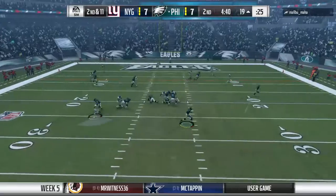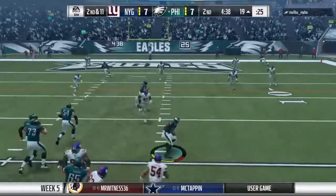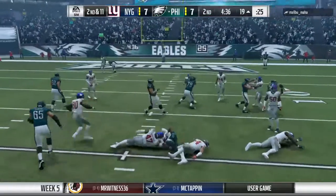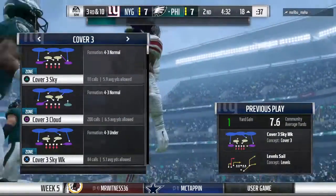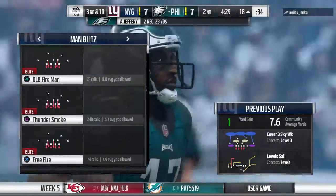From the gun, it's Wentz, escaping the pressure right. Jeffrey reels it in over the middle, and they'll bring him down at the 18-yard line. That catch good for only a yard, and it'll be third down.